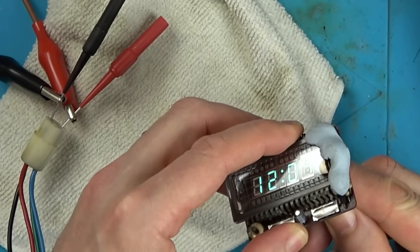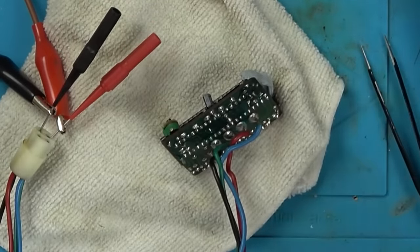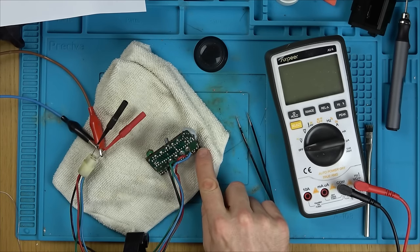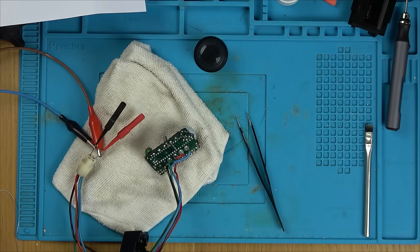No way. No way. Yes. Look at that. Oh my God. So it was because, well, obviously there were numerous things wrong to begin with. It was because I joined up two legs of the transistor there with a tiny blob of solder, because they were so close to each other.